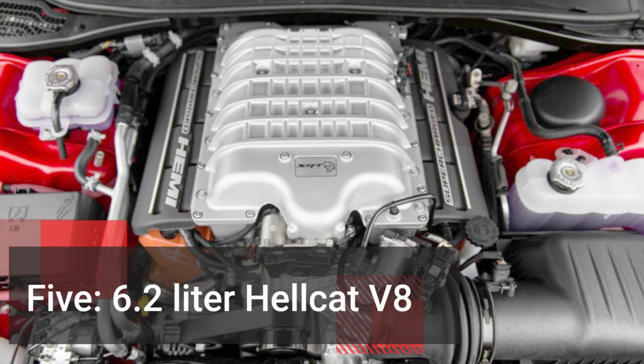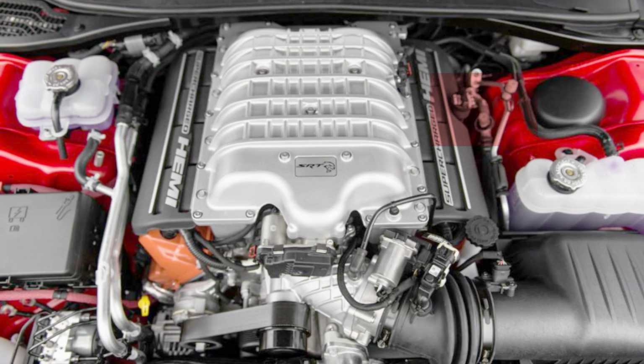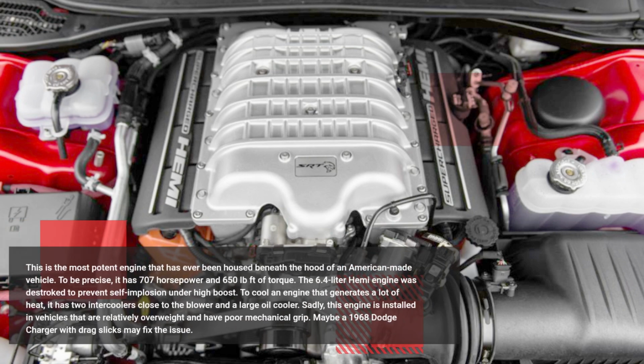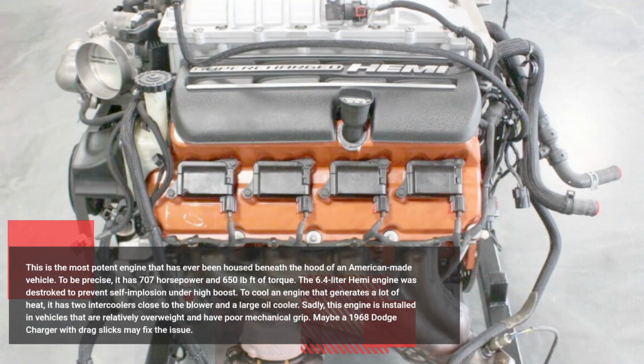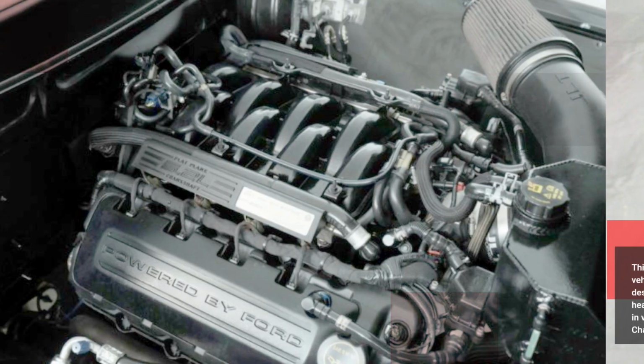5. 6.2-liter Hellcat V8. This is the most potent engine that has ever been housed beneath the hood of an American-made vehicle. To be precise, it has 707 horsepower and 650 pound-feet of torque. The 6.4-liter Hemi engine was destroked to prevent self-implosion under high boost. To cool an engine that generates a lot of heat, it has two intercoolers close to the blower and a large oil cooler. Sadly, this engine is installed in vehicles that are relatively overweight and have poor mechanical grip. Maybe a 1968 Dodge Charger with drag slicks may fix the issue.